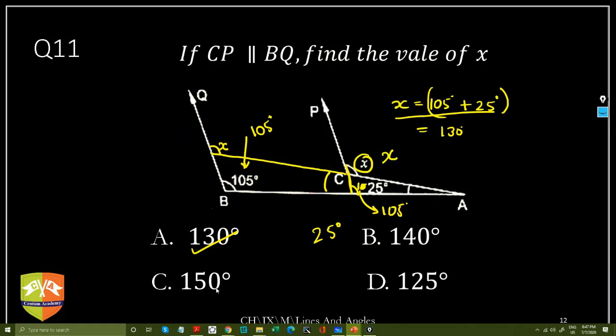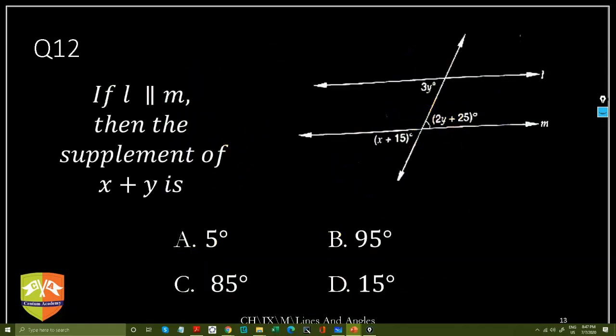Let me show you this here. Let me write these angles. This is x plus 15. This angle here is 3y. And this angle here is 2y plus 25. So x plus 15 and 2y plus 25 are vertically opposite angles, right? These two are, yes.